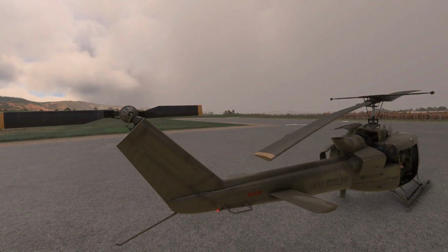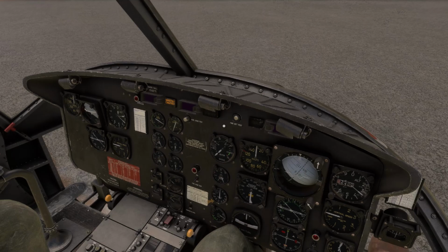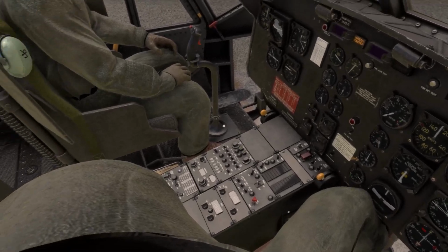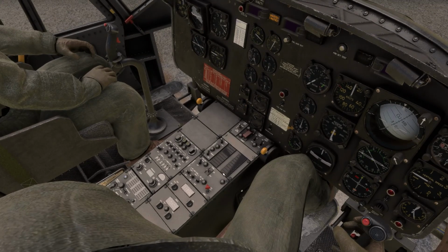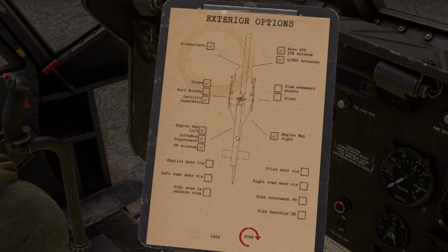All right, let's go ahead and jump into the cockpit, shall we? So here we are sitting on the tarmac at Dec Siang Airfield in Vietnam. I thought it would be apropos to put the chopper here as we take a look at it. Now, at the heart of the helicopter, you have this tablet. Let's zoom in here. Here's where you can change things.